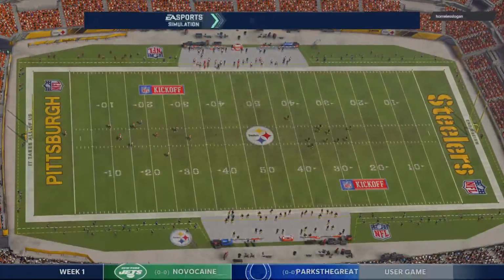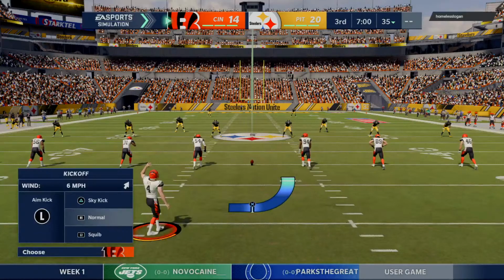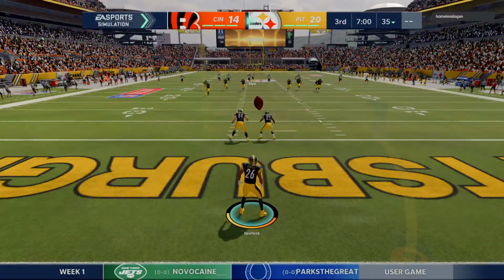As we'll send you down to Orlando, and we check in with Jonathan Coachman for our EA Sports Halftime Report. Coach, we'll see if Week 1 fatigue becomes any kind of a factor as we are back underway in the second half.